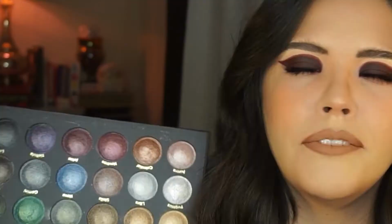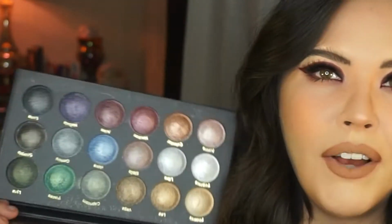Now, the other palette I'm gonna get rid of is the Supernova by BH Cosmetics. I got this just to try it out, and it's fine. These are nice metallics. They go on really well. They're not like super high quality, so they're not going to give you that super reflective shine, but they're pretty decent.